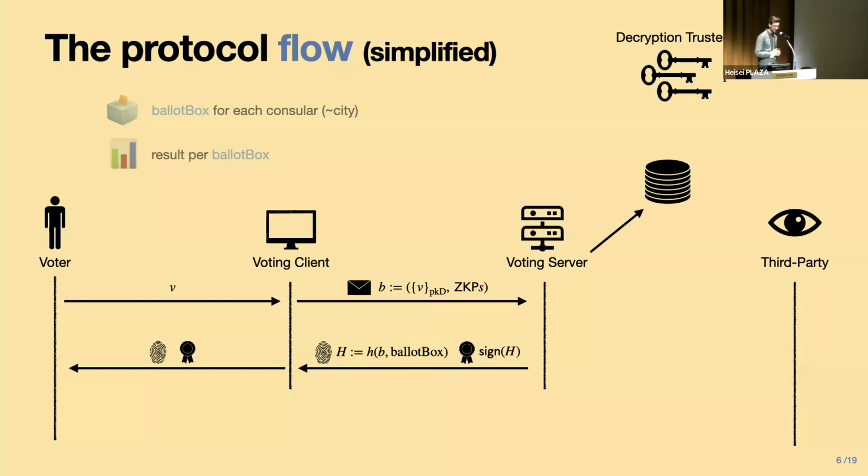And then the voting server is going to store all those ballots, put them in the corresponding ballot box, and the decryption trustees are going to decrypt each of the ballot boxes and publish the results per ballot box, as I said. They also compute some zero-knowledge proofs proving that this decryption is correct, and all of that is observed and checked by the third party.